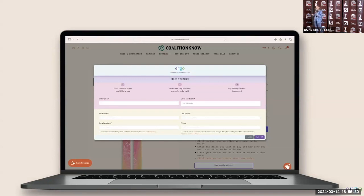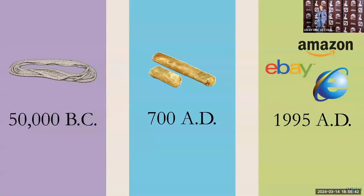Now you might be sitting here being like, I love it, except I don't really shop that way. That doesn't feel natural to me. So let's do a quick history lesson. In 50,000 BC, we see the start of commerce with these ostrich egg shell necklaces. And then we see widespread commerce in 700 AD with the Silk Road. And for that entire 50,000 plus year period, everyone was shopping exactly how Ergo works. You say, hey, I'd like to pay this much. And the seller says, okay. And that's it. But all of that stopped in 1995 with the start of e-commerce. So what we're doing with Ergo is we are taking this behavior that is so human and using technology online.